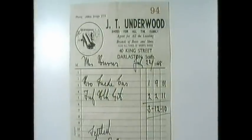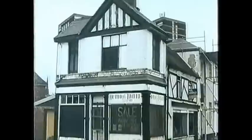A bill head for a Mrs. Burns, dated 22nd July 1968, two pairs of shoes for £3, 12 shillings and 10 pence, approximately £3.65 today for two pairs.